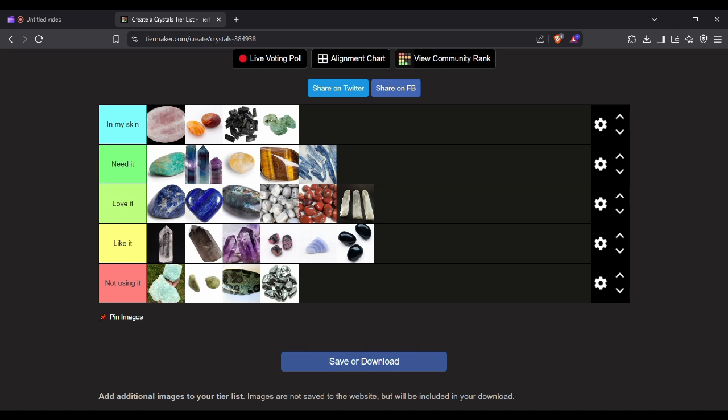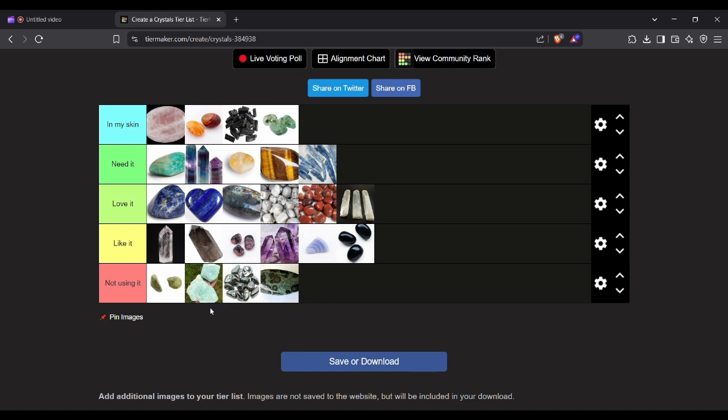Okay. So I'm going to see if there's any final adjustments I want to make to the order of this. Alright, so I made a couple of small adjustments. I think it's only fair that Hematite not be at the very bottom of not using it because I do in fact use it, whereas Kambaba Jasper, I have literally never used it, so that should be at the bottom of the list. And Unakite and green calcite, I probably use in this 1, 2, 3 order. It's probably about how often I use those.